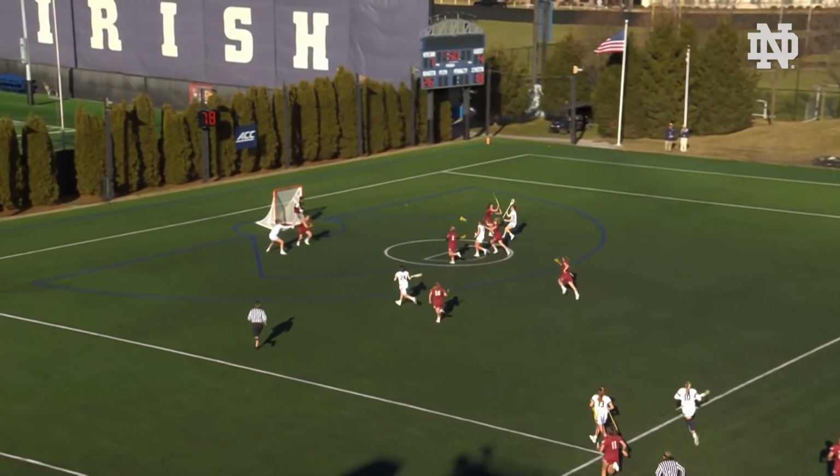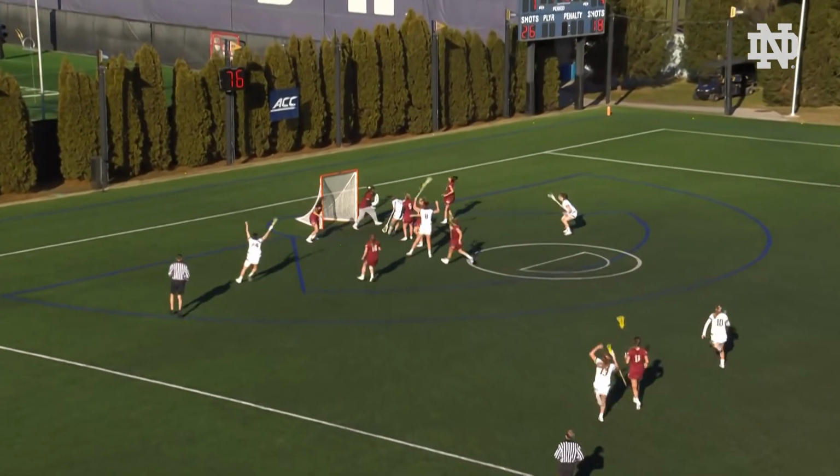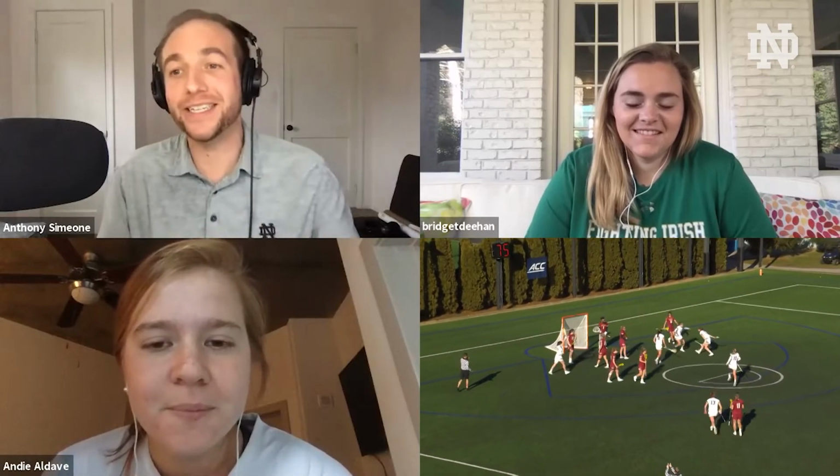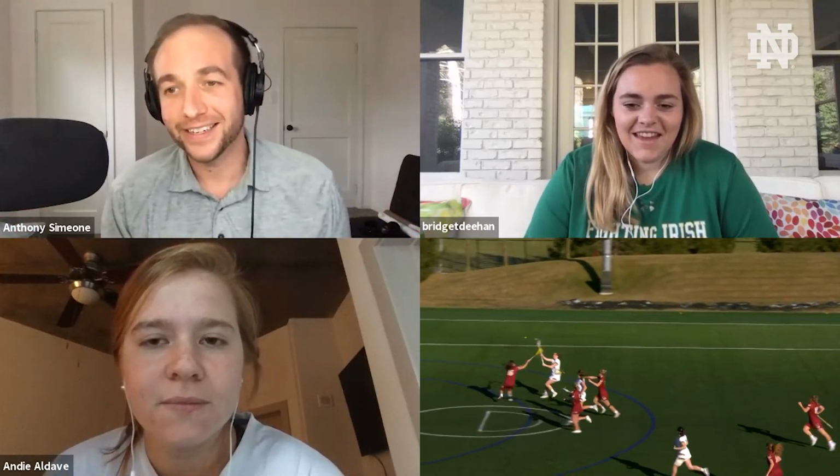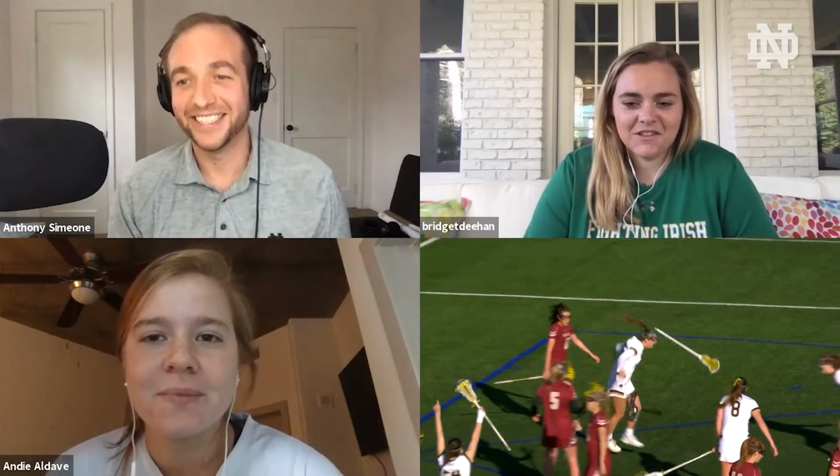This was one of the best plays that I saw from you guys all season. Bridget, as a goalie, if you were to see this coming your way, how are you going to try to stop transition that good? I mean, that is quite the powerful trio coming your way. Jessie's one of the best finishers on the crease and one of the most slippery dodgers. As you can see, she got underneath her defender there.